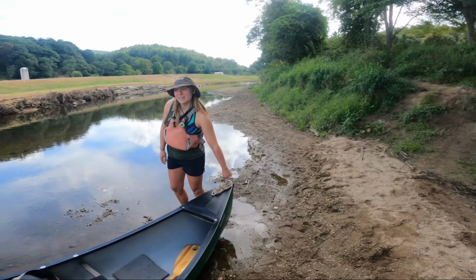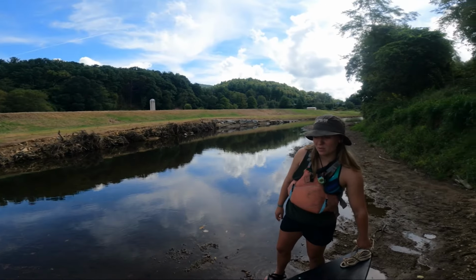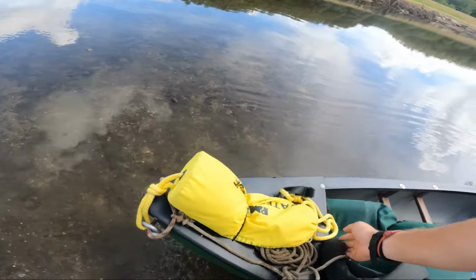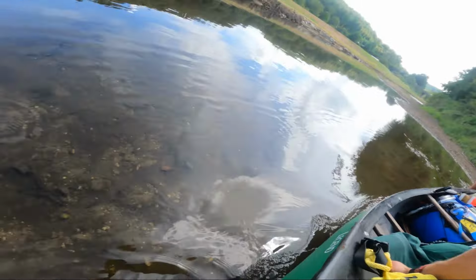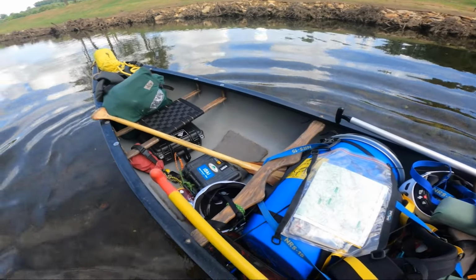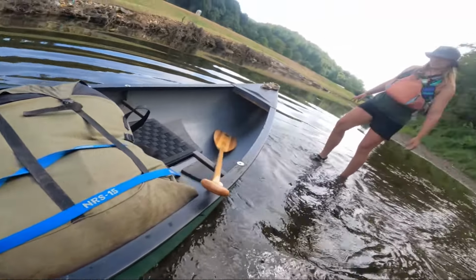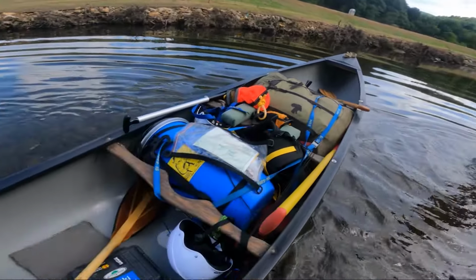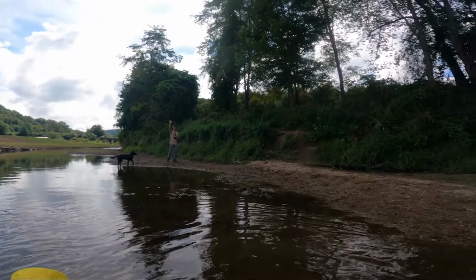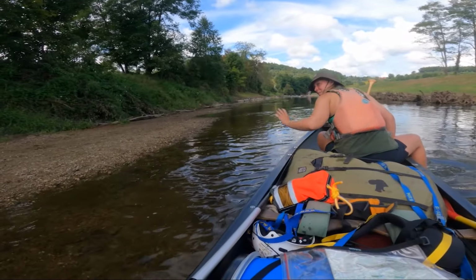We're doing it. We're here. This janky little creek. Dang. Yep, boat weighs a lot. And we're off. Well, almost. We gotta get in the boat. We're just gonna walk them away, I think. Bye, Johnny. Bye.